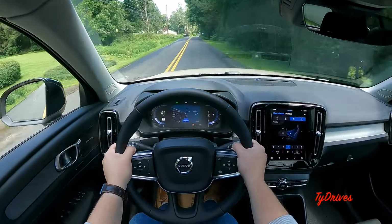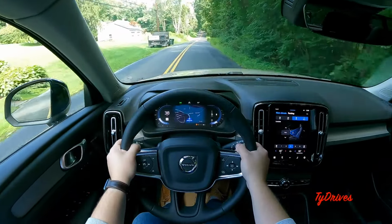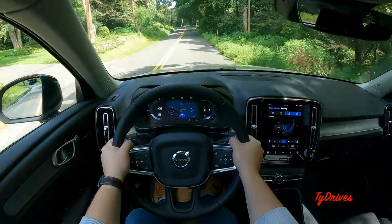You could definitely hear and feel the rush of the turbocharger when it kicks in, so that's pretty cool. This engine definitely does have a little bit of character to it.